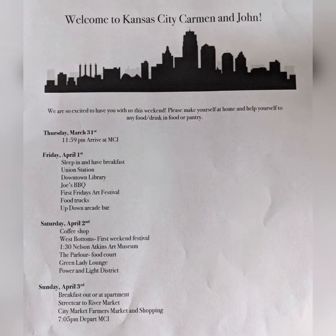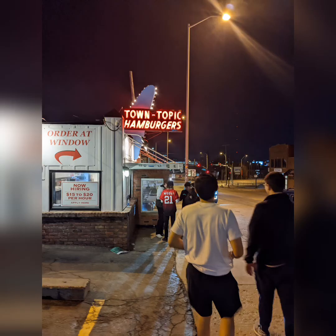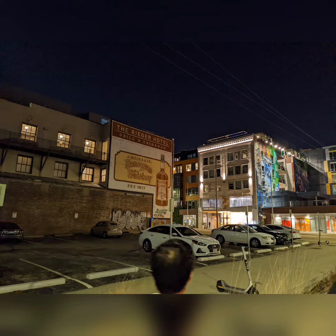So we arrived at Kansas City on Thursday, March 31st, and it was pretty late, around midnight. So we swung by this late night burger joint called Town Topic Hamburgers. There were a couple of Town Topic hamburgers around Kansas City, and it seemed to be pretty popular. We grabbed some cheeseburgers and hamburgers and onion rings, and it was a great late night dinner. Then we went back to their apartment, which was located in the Crossroads Art District of Kansas City, and we got some rest and got ready for the next day.